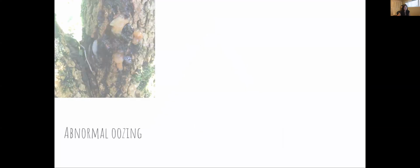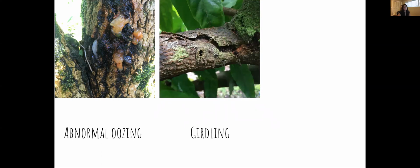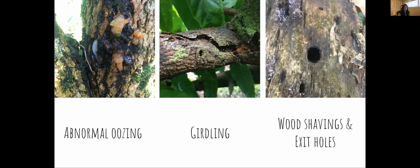Some signs of damage to infested trees include abnormal oozing that can become apparent when sap comes from the hole chewed by the mom to lay eggs and represents the immune response of the tree, girdling, which can kill tree limbs, and of course these wood shavings and exit holes, which signify adult beetle emergence.